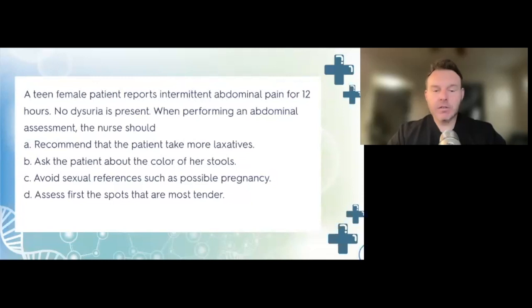Okay, so your correct answer on this one is going to be B, ask the patient about the color of her stools. If we evaluate these, recommend that the patient take more laxatives. Taking a lot of laxatives has dangers, so that's not something we'd recommend to the patient. So we can rule out A. C, avoid sexual references such as possible pregnancy. Pregnancy definitely happens, so we need to determine if this patient is pregnant or not. We wouldn't avoid that. We would ask the patient or have a pregnancy test done.